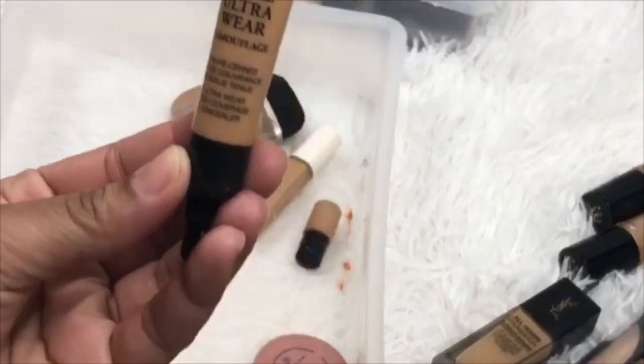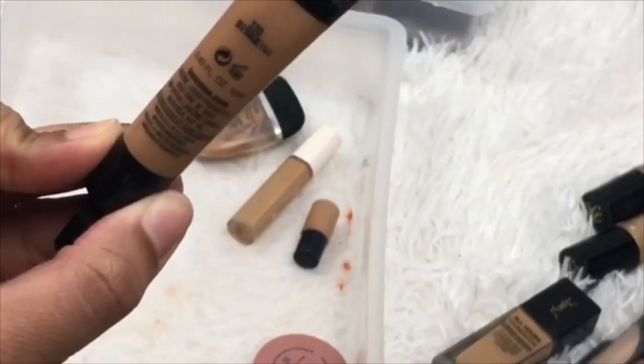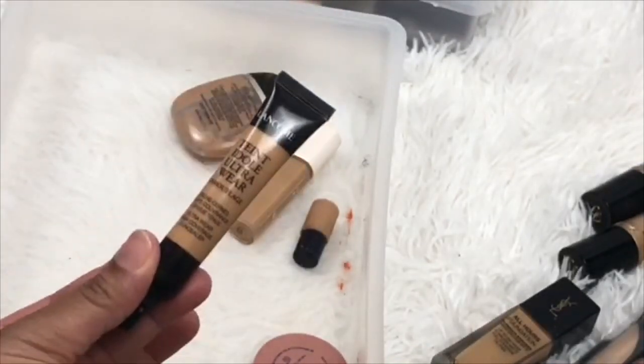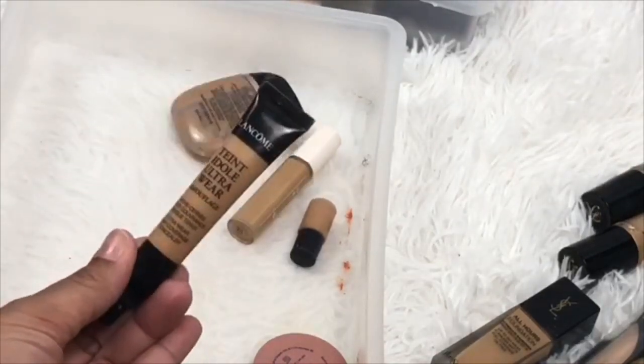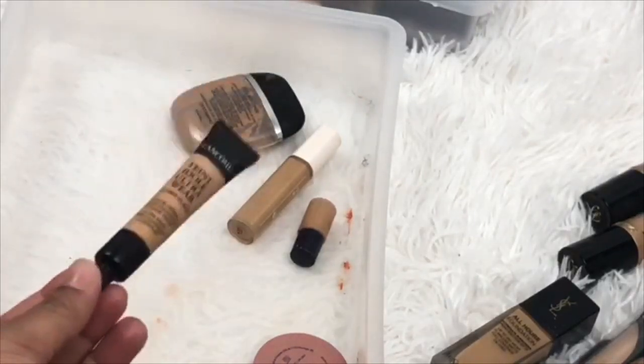I have the Lancome Tint Idole Ultra Wear Concealer. This is in the shade 370 Bisque. This is a thick concealer, but I'm actually going to keep this because I can use this for something. I just know I can. Whether it's for eyeshadow primer or carving out brows or even adding to my makeup kit, I'm going to keep this one.